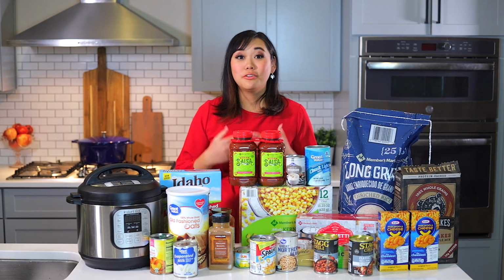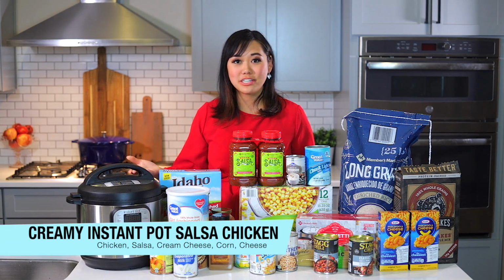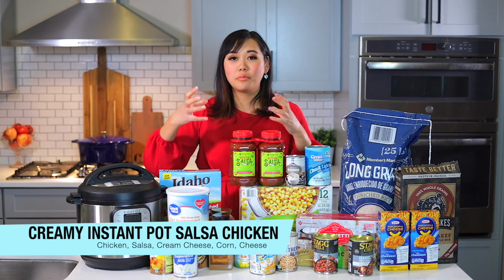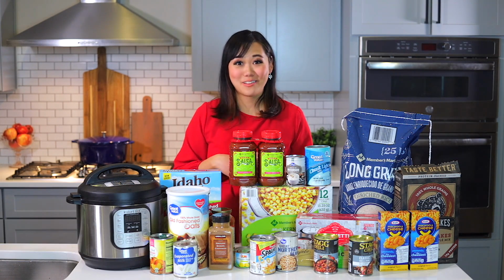Super versatile. You can also take that same salsa chicken, and then after it's done pressure cooking, add a cube of cream cheese, some canned corn, and then just mix that up, and then it will be more of a filling dip that you can put into a tortilla, eat on chips, or just eat it out of the bowl.